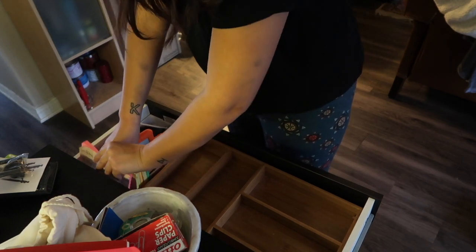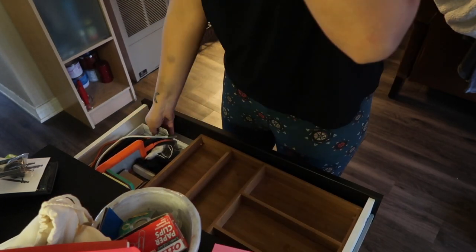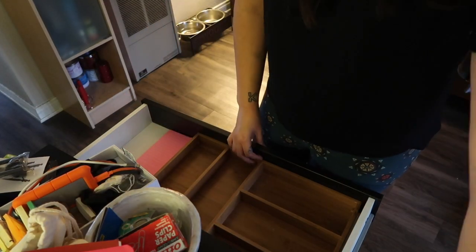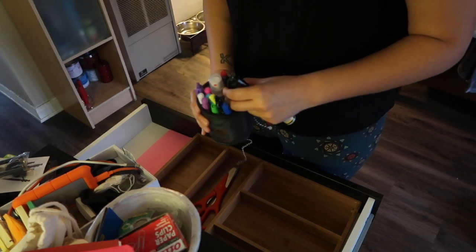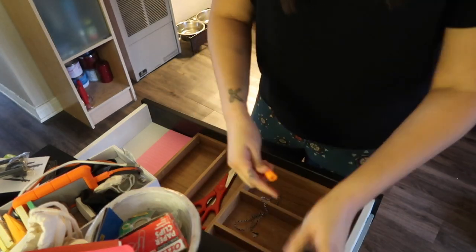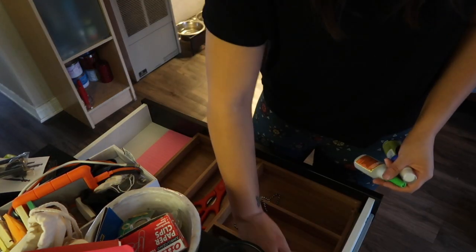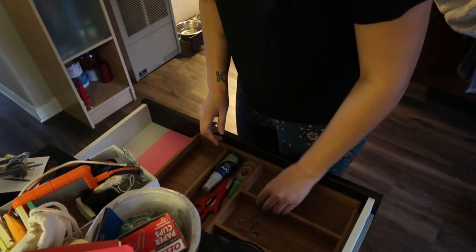So here I'm playing almost like a puzzle, trying to figure out what items are going to fit into these little dividers and what isn't. So you'll see me playing around with things, trying to see if it fits or not, and just trying to figure out how I can make this work best for me.